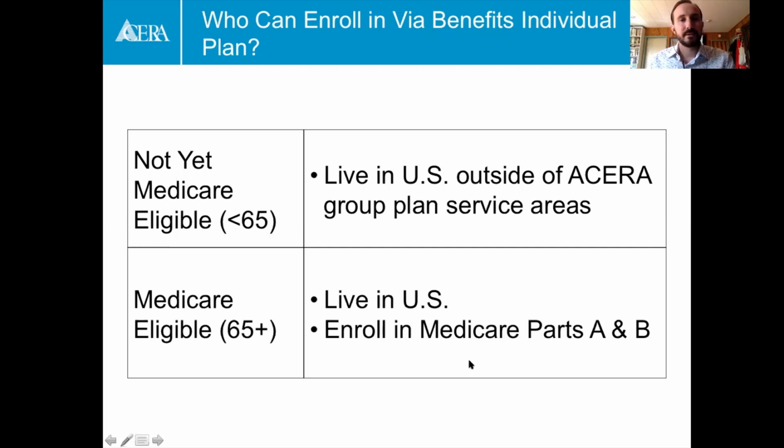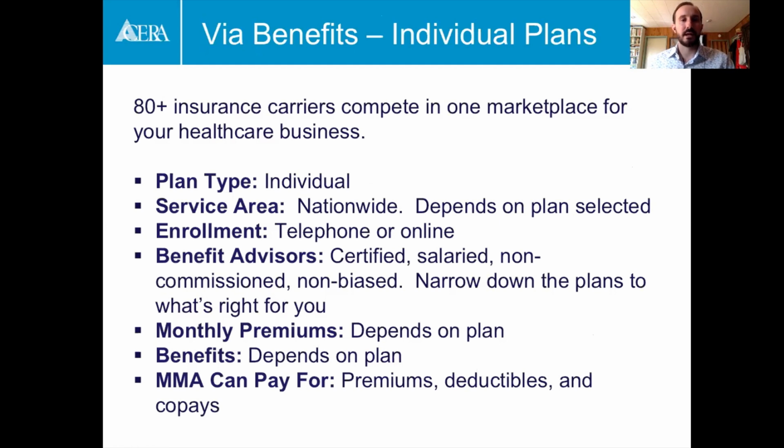Okay. So Via Benefits is a private health insurance exchange that we have contracted with to provide these individual plans. And what they do, they're kind of an insurance broker. They make contracts with 80+ insurance carriers. They offer 1,000 different plans across the US. And their business is helping you find the plan that's right for you.